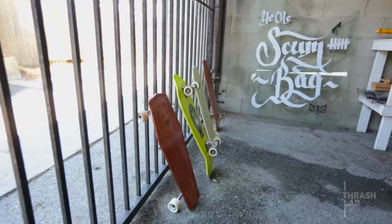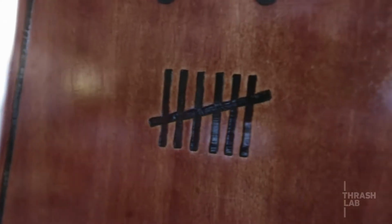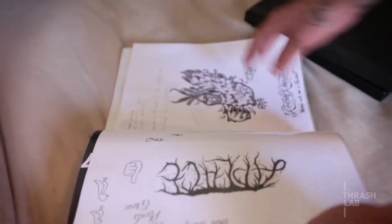You can't teach someone how to do custom lettering. It's something that you just get into, you just have a passion for it. So now I've kind of gotten to a point where I'm really into, I guess you could call it, sort of cartoony lettering, or really goofy sort of styles. It's really loose, it's not too refined.